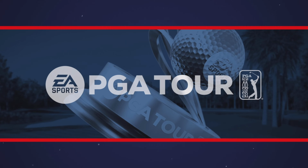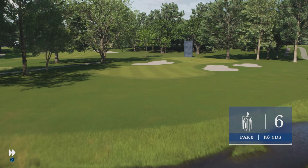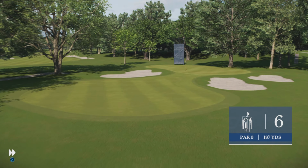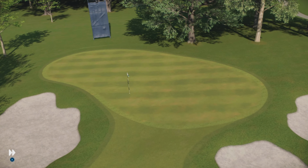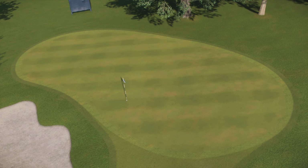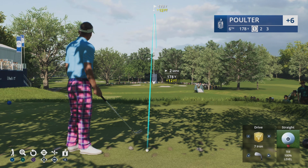On to the sixth here on this north course, and finally it's the first of our 4 par 3s, checking in at 187 yards. This hole is much more out in the open than the previous 6, but that also means that winds can sometimes play a bigger role here.